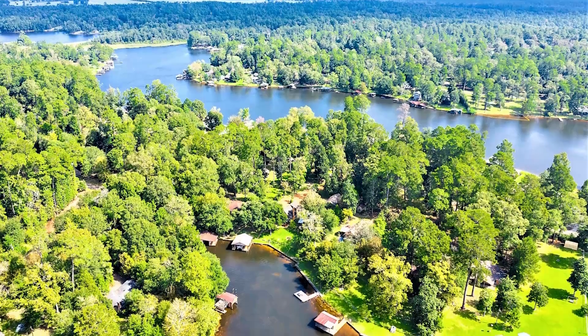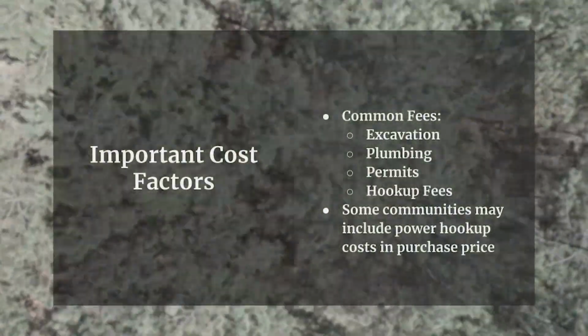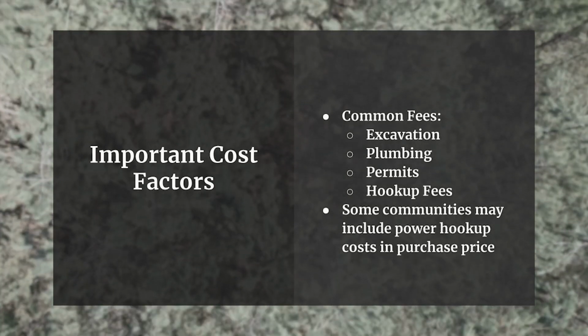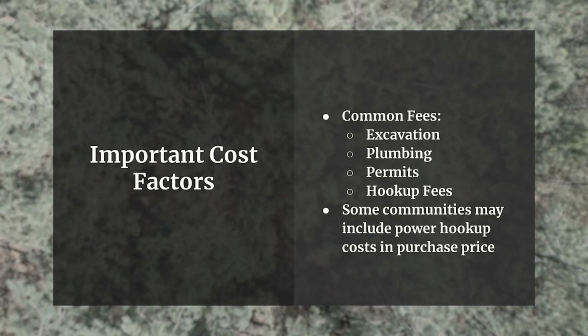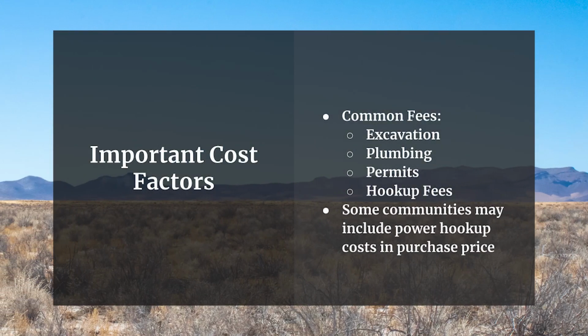The cost of a sewer hookup can vary depending on several factors. In some cases, the cost may be included in the purchase of the lot or covered by the RV park. However, you can expect to incur expenses such as excavation, plumbing, permits, and connection fees.